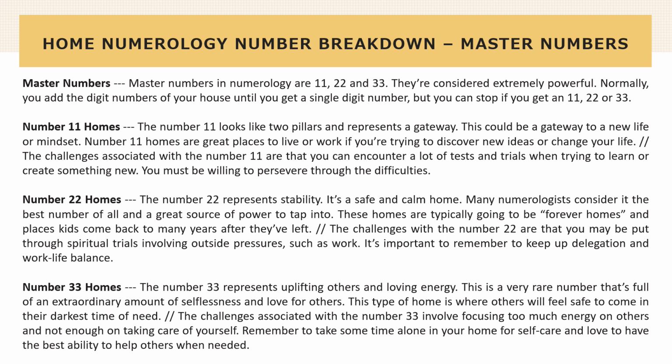The challenges associated with the number 33 involve focusing too much energy on others and not taking enough on caring for yourself. Remember to take some time alone in your home for self-care and love to have the best ability to help others when needed.